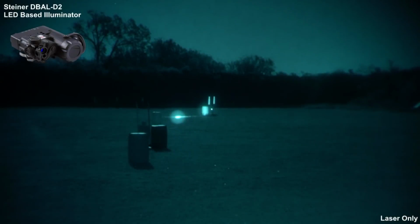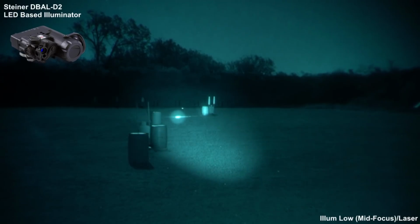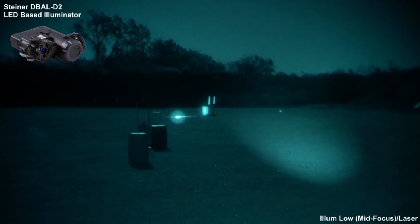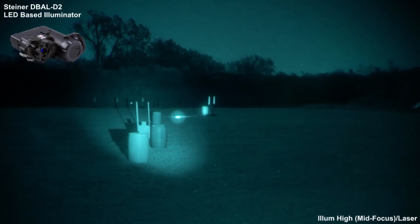The DBAL D2 was able to defeat the light, but we felt it was only able to do so with either the higher of the power modes or if we focus the illuminator into the hottest position. So the low illum mode with the optimal head position wasn't quite enough for us here. That felt in line with what we were getting out of the Surefire Vamps. So as mentioned, on high power or focused or both, the D2 was still clearly effective under these conditions.